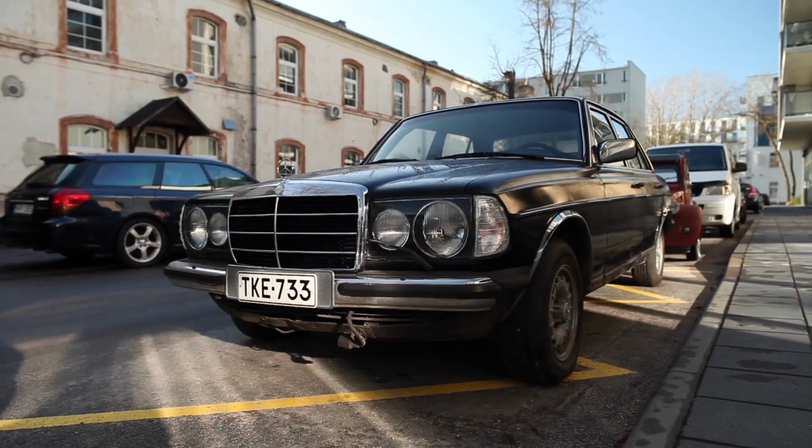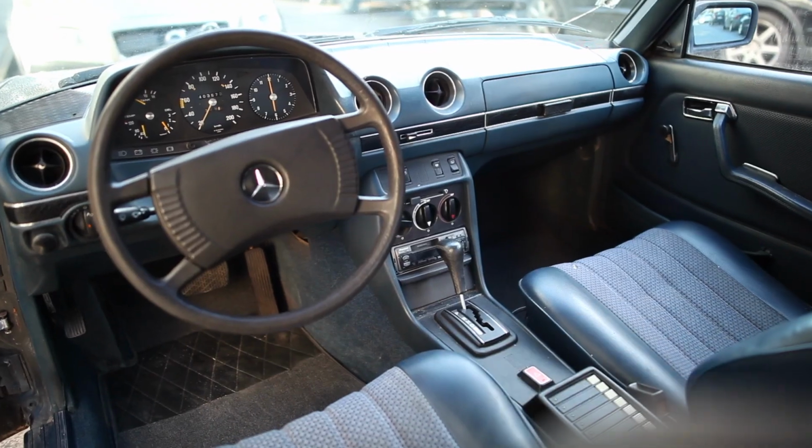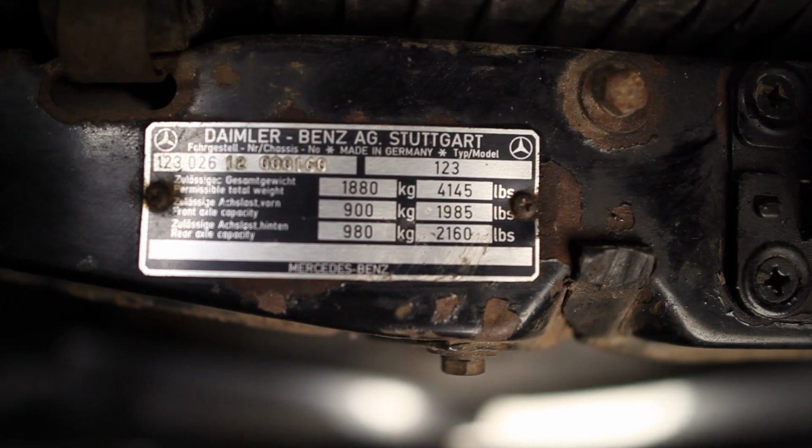Today I would like to present you a 1976 Mercedes Benz W123. It's an early series car and this car is really worth saving because it has VIN number 000160. It's important that this car was first of a production line in 1976. And let's start. I will tell you a short story.